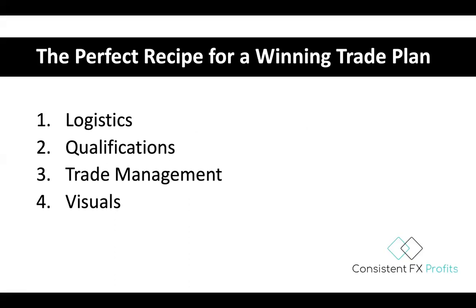Are you going to set and forget, or are you going to manage it? When would you manually close it? What things are happening that are going to change how you manage the trade? And then the visuals. What are you looking for? How do you make sure that you know what it looks like?